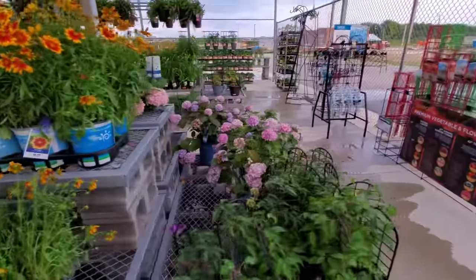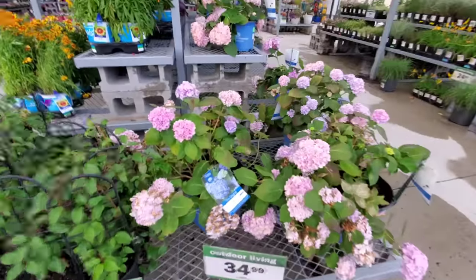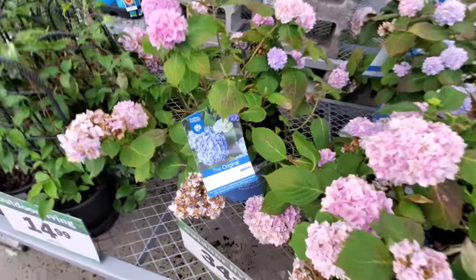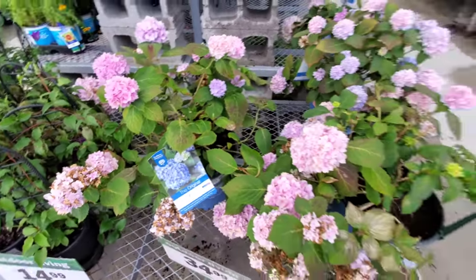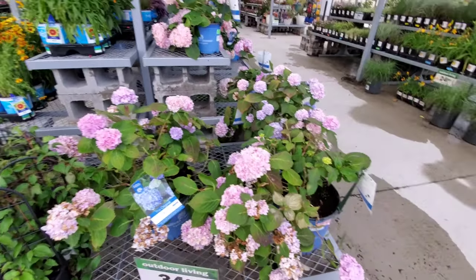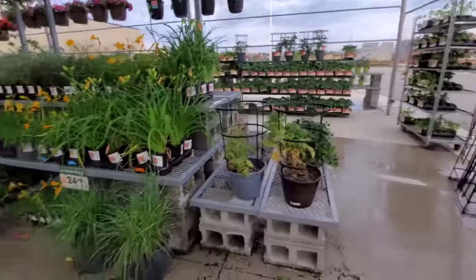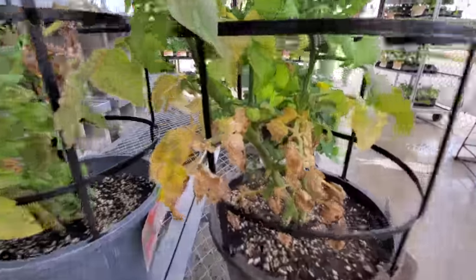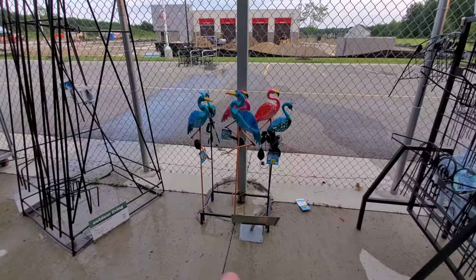And then snowballs. We've had those before. You can never really get them to turn blue very well. I know people have said you have to put pennies in the soil to make them bluer. We tried that. It kind of worked. Then I got vegetables over here to grow. Look, this one's already starting to get some tomatoes. Look at the teeny tiny tomatoes. These are neat. I like these.